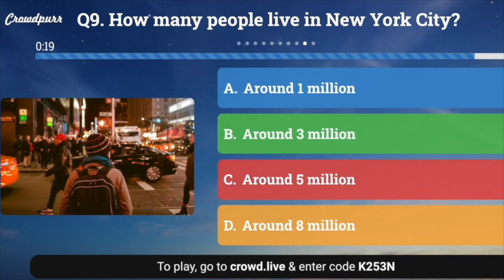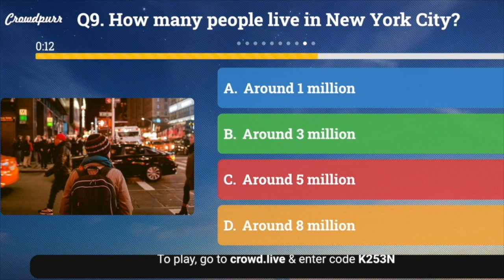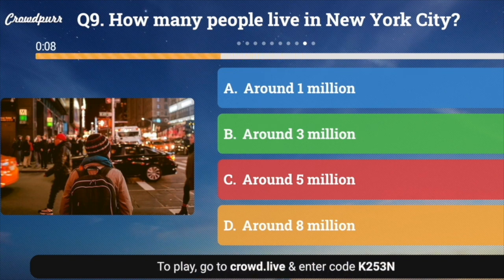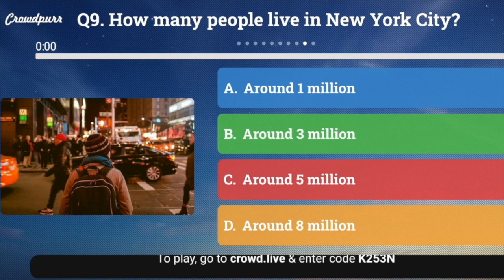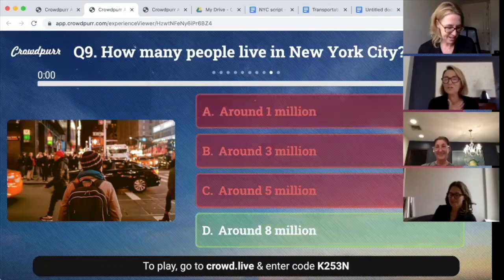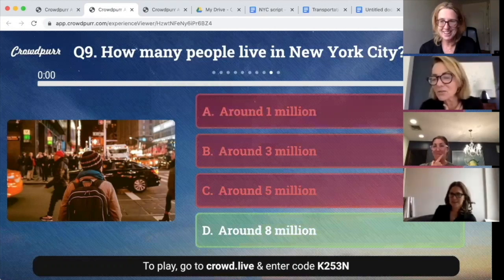Question number 9. How many people live in New York City? A, around 1 million, B, around 3 million, C, around 5 million, or D, around 8 million? I know you said it, but. So what do you think? If you can't remember, answers please. And the answer is 8 million. So far, have you gotten every single one right so far?